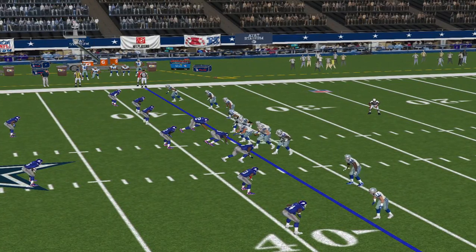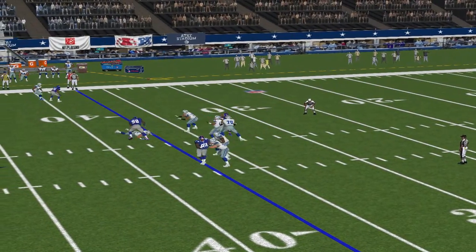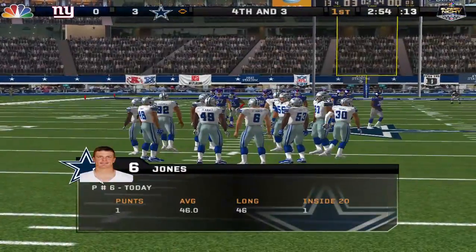Number 4, looking to pass, lines up with 5 wide receivers. Steps up. With the pass, looked left and hits his wide receiver with a short pass. Number 17 didn't get enough for the first. 12 on the play.